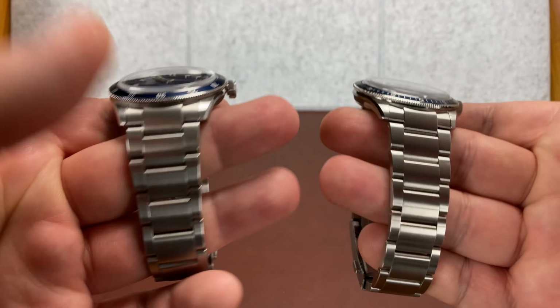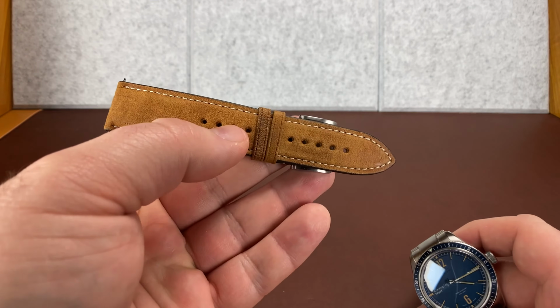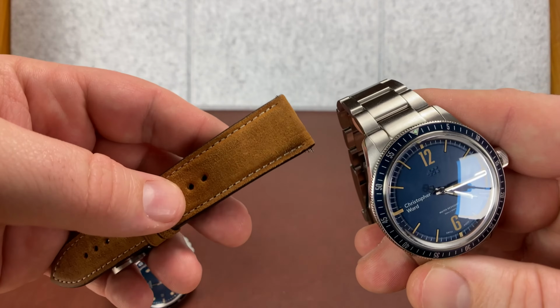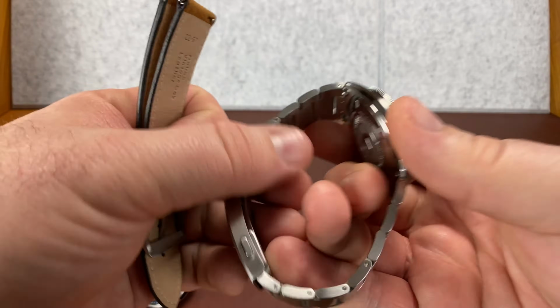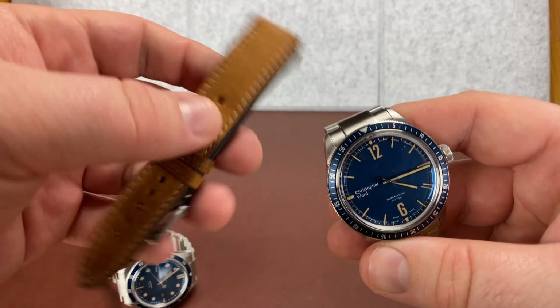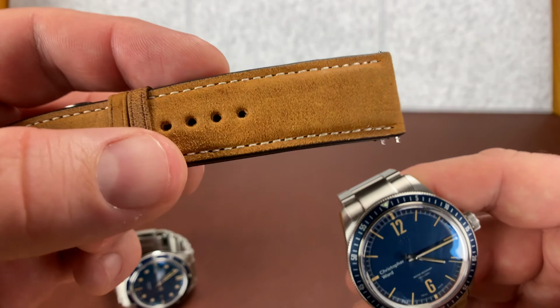They both come on a bracelet, but I do have the strap for this. This is the Christopher Ward strap, and I will do a third video after the comparison that shows you swapping this out, because these have quick release tabs on the bracelet, and so we'll go over the bracelet and swapping these out on another one. I'm not gonna lie to y'all, this strap is nice, and it's like a perfect pairing for these.